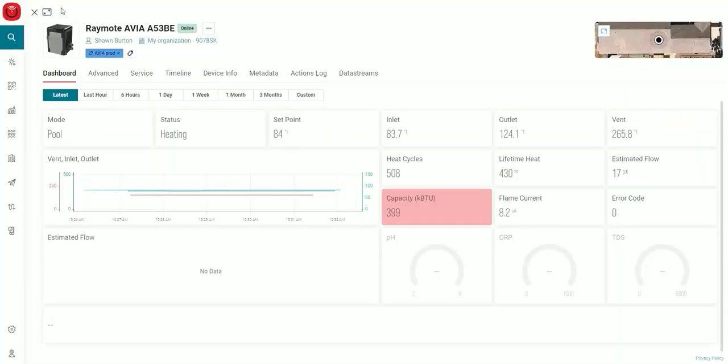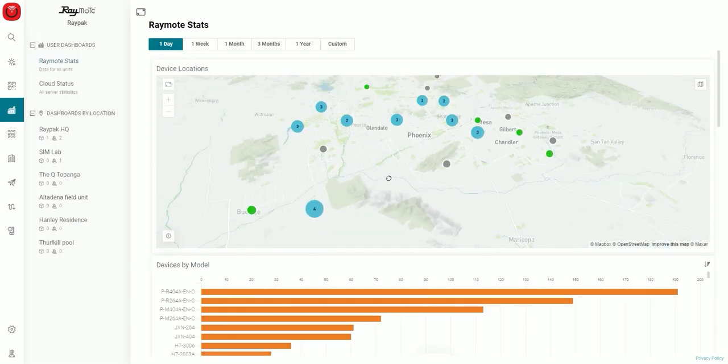With Raymote Professional Dashboard, you have access to up to 3 months of historical data, live updated values, enhanced widgets, all at zero additional cost to you or your customers.